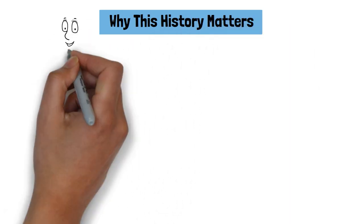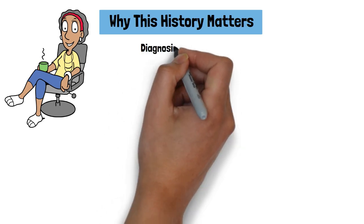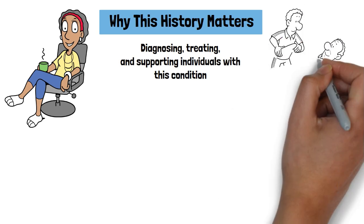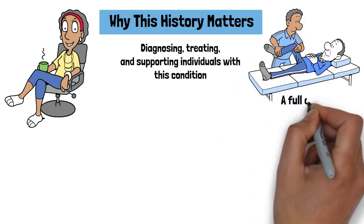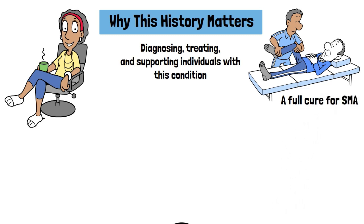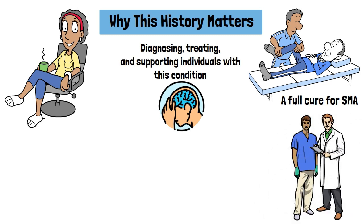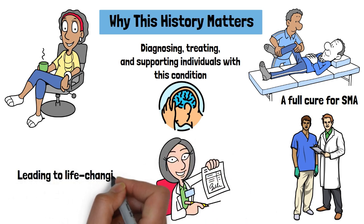Why this history matters. So why does all of this matter? Understanding the history of SMA helps us appreciate how far we've come in diagnosing, treating, and supporting individuals with this condition. It also highlights the importance of continued research. Even though we now have treatments, scientists are still working toward the ultimate goal, a full cure for SMA. SMA has come a long way from being a mysterious, misunderstood condition to one of the most researched neuromuscular disorders today. And it all started with two doctors in the 1890s, followed by decades of research, leading to life-changing treatments in the modern era.